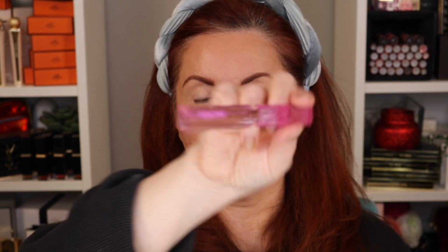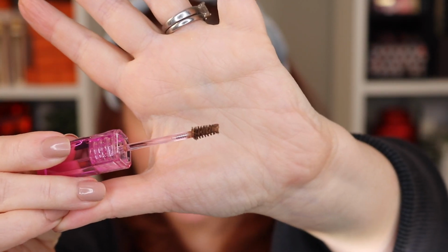So the second product I'm going to use is the Kosas Air Brow. And I think I did show this to you in my Sephora haul. It's the tiniest little brush, so super tiny. But let me tell you, this thing is powerful. So I got this in Auburn and I'm gonna bring you in a little bit closer because I'm gonna do an eye look in a minute anyway, but I want you to see how well this holds.